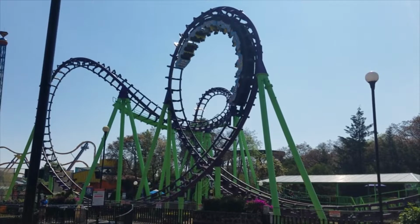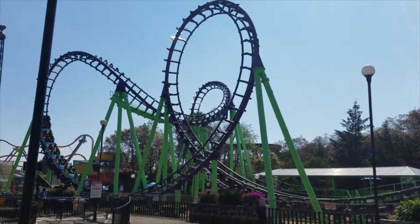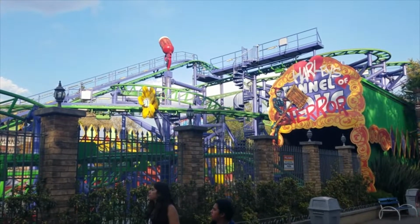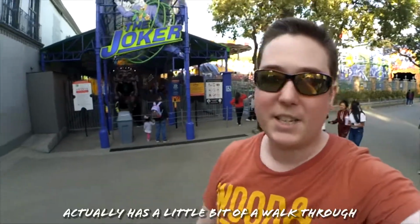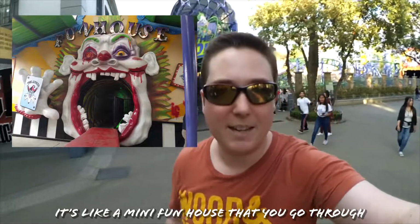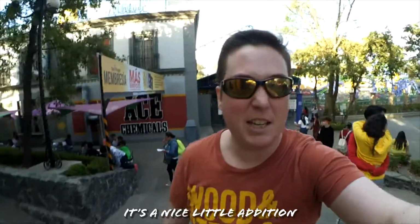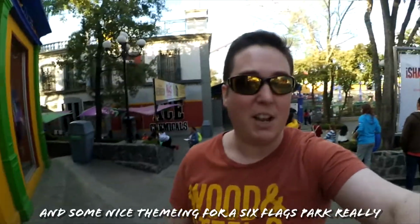Some of the coasters do try to stand out a little bit though, with the park's Joker spinning coaster being a good example of this. So this version of the Joker ride actually has a little bit of a walk through. It's like a mini funhouse that you go through before you go on the ride itself. It's a nice little addition, and some nice theming for a Six Flags park, really.